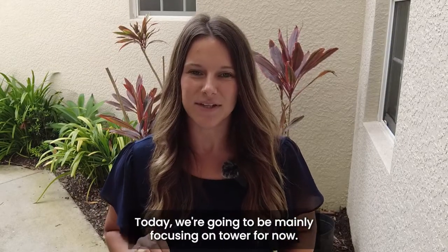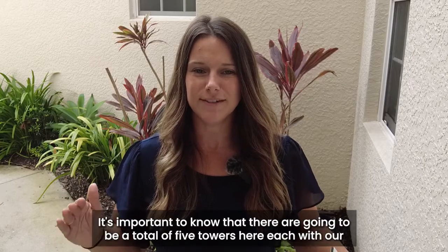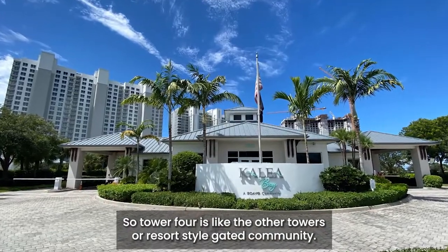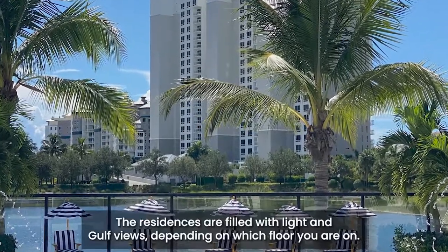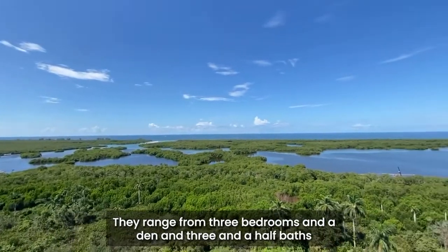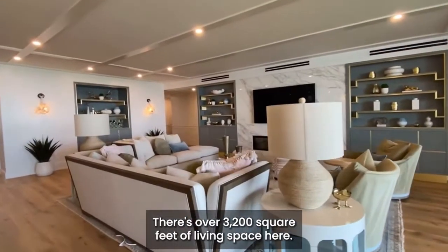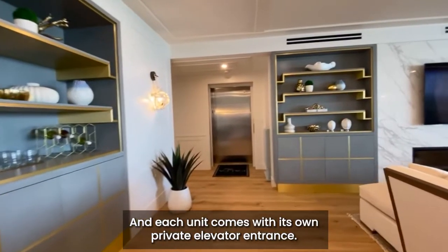Today we're going to be mainly focusing on Tower 4. Now, it's important to note that there are going to be a total of 5 towers here, each with their own distinct perspective of the Gulf of Mexico. So Tower 4 is, like the other towers, a resort-style gated community. There's 120 residences. The residences are filled with light and gulf views, depending on which floor you're on. They range from 3 bedrooms and a den and 3.5 baths to 4 bedrooms and 4.5 baths. There's over 3,200 square feet of living space here, and each unit comes with its own private elevator entrance.